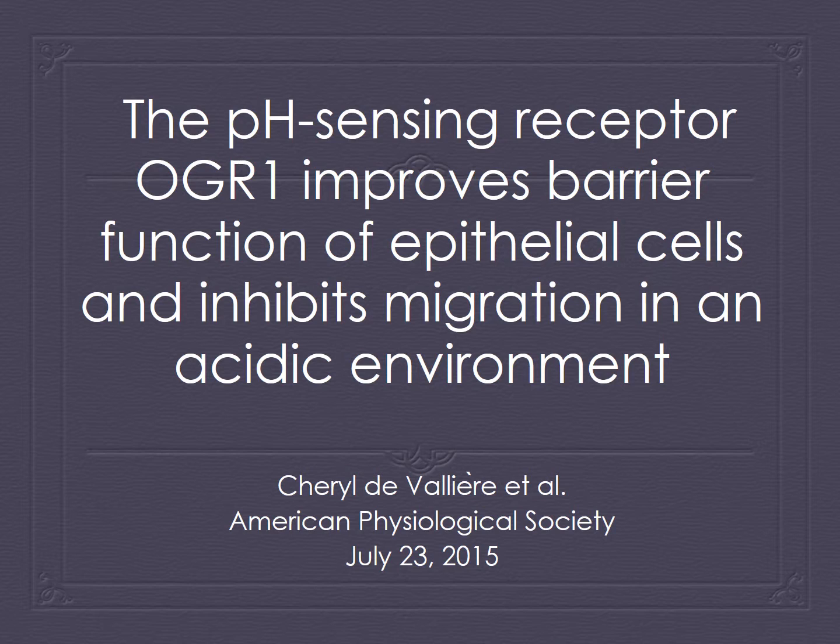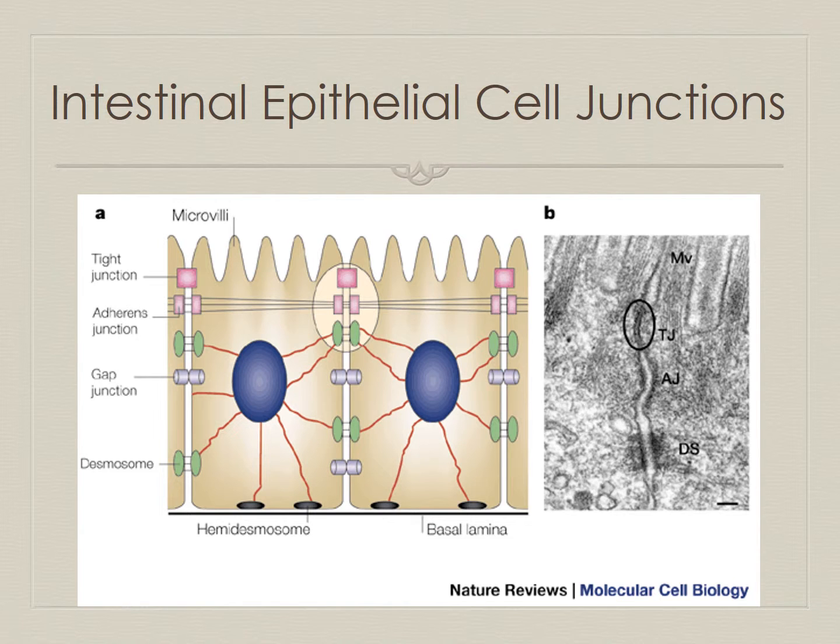The paper I looked at is entitled "The pH Sensing Receptor OGR1 Improves Barrier Function of Epithelial Cells and Inhibits Migration in an Acidic Environment." In the normal human body, our gastrointestinal tract is lined with epithelial cells that contain tight junctions on the apical surface, which prevent bacteria and other unwanted substances from entering the body.